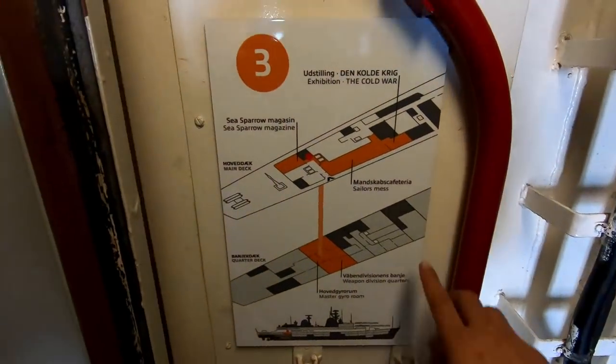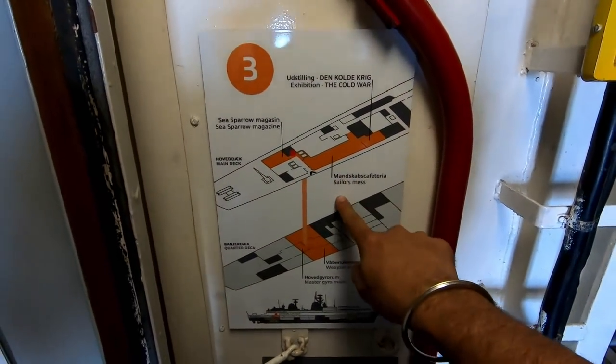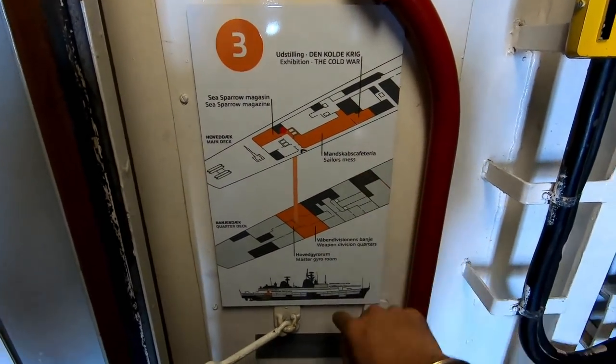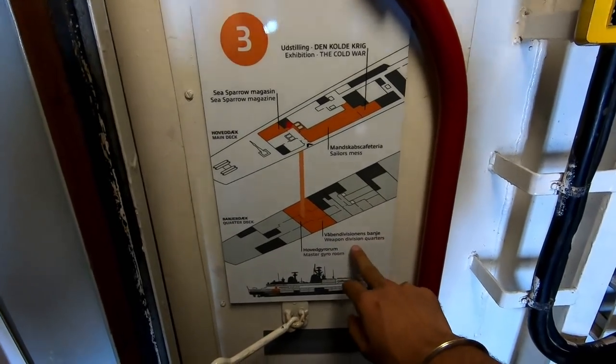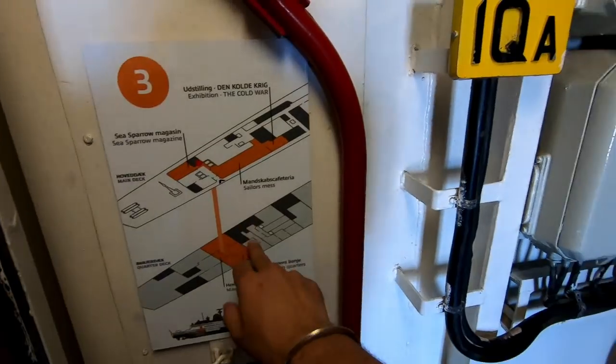Now we are here in the Cold War room. This is the area that we are in. This is known to be a cellar mess. This is known to be a cellar weapon. And weapon division quarters are on this side. So we are here on this way.